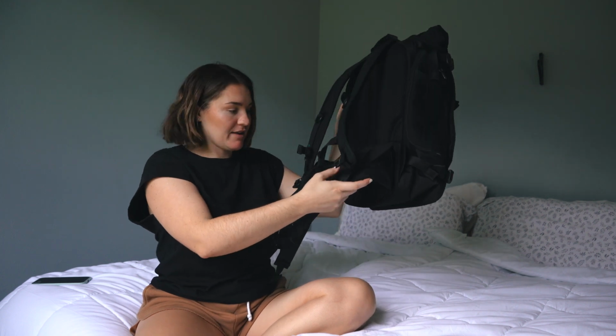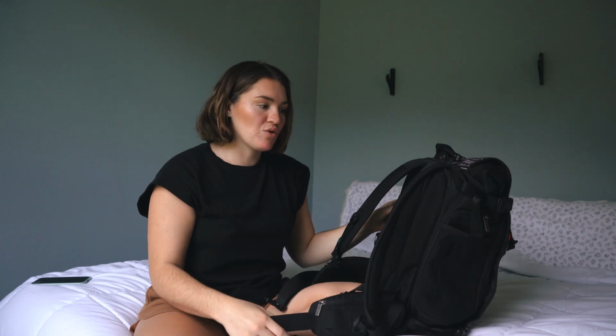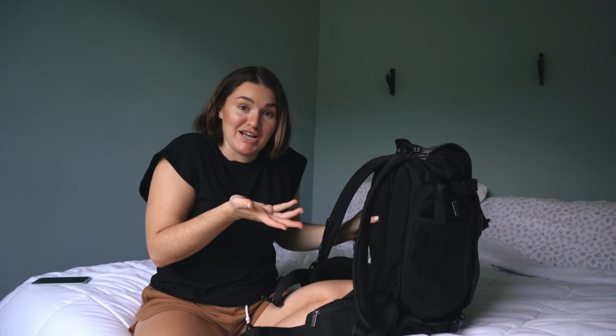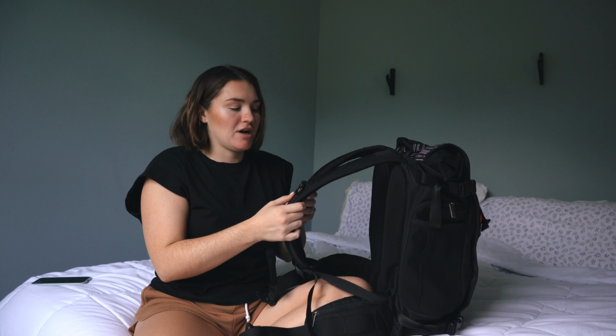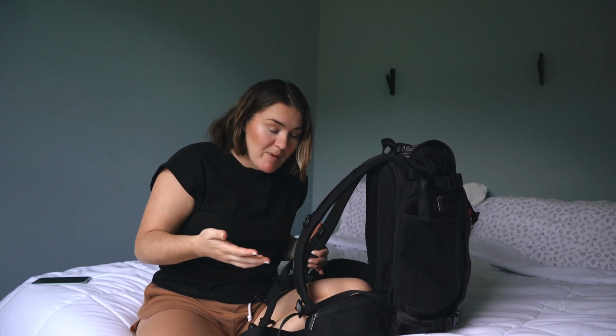It's a lot. Like there's carabiners off the top. If you're just using this as a simple, regular backpack, like a JanSport, it's gonna be a bit much. They're all useful, in my opinion, especially on the road.